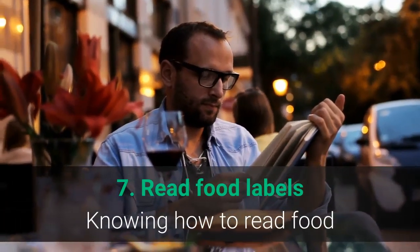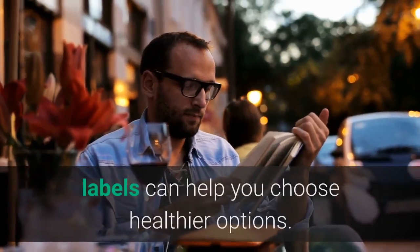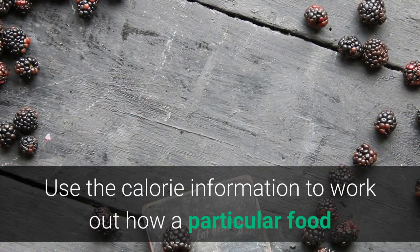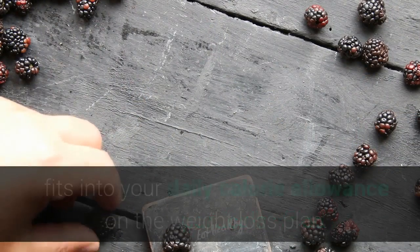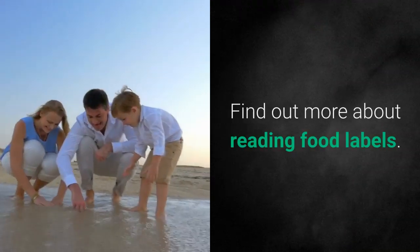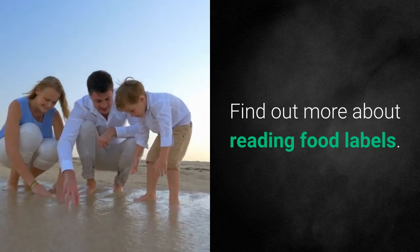7. Read food labels. Knowing how to read food labels can help you choose healthier options. Use the calorie information to work out how a particular food fits into your daily calorie allowance on the weight loss plan. Find out more about reading food labels.